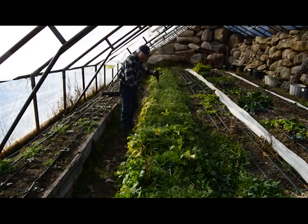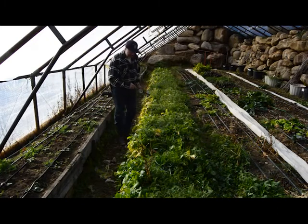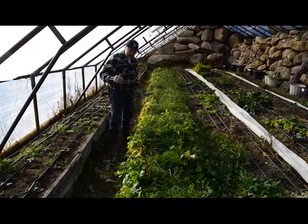But what I want to do is look at this soil. So I'm going to make sure that my penetrometer, this is my penetrometer, and we're going to talk about daikon radishes mostly from here on out.